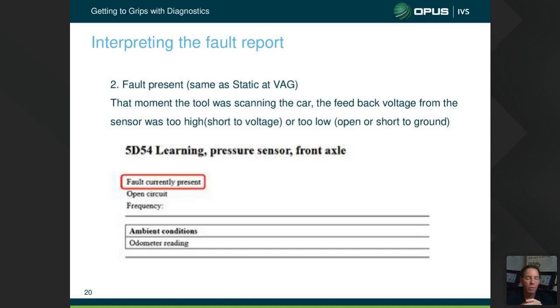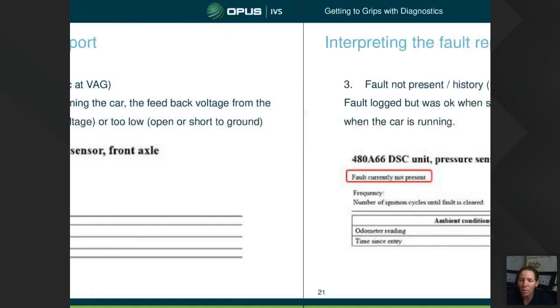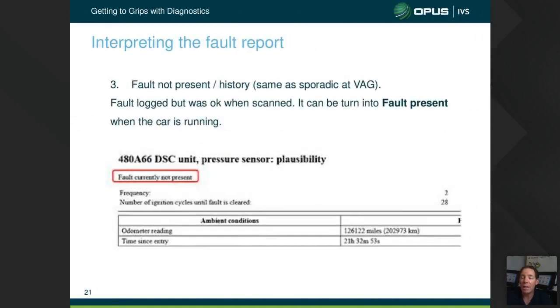They're the ones you want because they're the ones you can find straight away. The intermittent ones, or the sporadics, which is this one, fault not present or history, which is a sporadic VAG fault. It's logged, but it was okay when it was scanned. It can turn into a fault present when the car's running. It's an intermittent fault, right? It knows it's there, but it's not currently there.